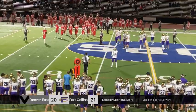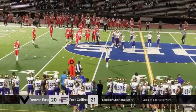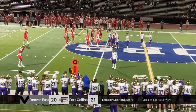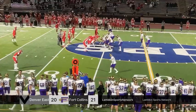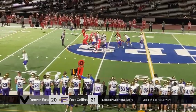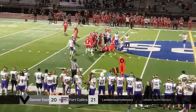Collins breaks the huddle. Elmore and Dakness are in the backfield. Van Meter's in the slot, kind of an H-back formation. Shotgun formation. Hand off to Elmore. Got a lane. Off tackle. Gains about 5 yards.